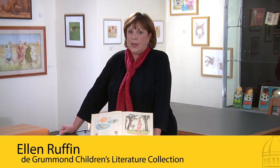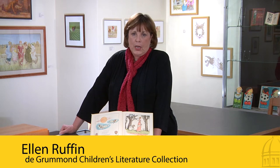One of the most interesting holdings in the de Grummond collection is the Kate Greenaway papers. We have an unusually large collection of Kate Greenaway's original works. Greenaway was one of the early illustrators. She and Randolph Caldecott were contemporaries, and she's one of the ones who really propelled children's literature into the limelight, where it became the golden age of children's literature shortly after she and Caldecott began their work.